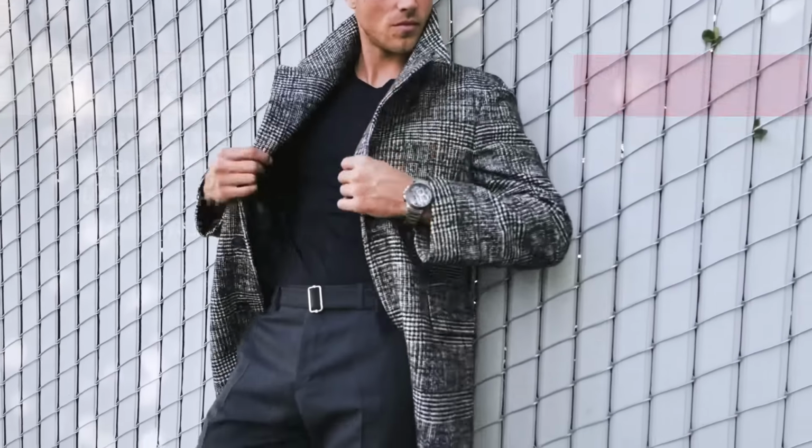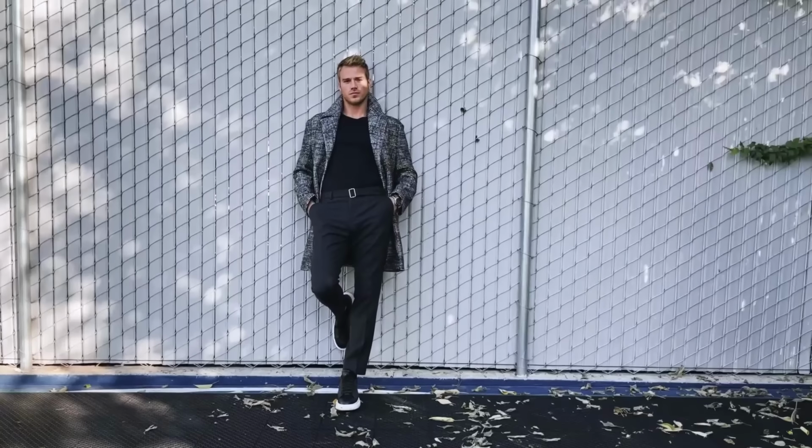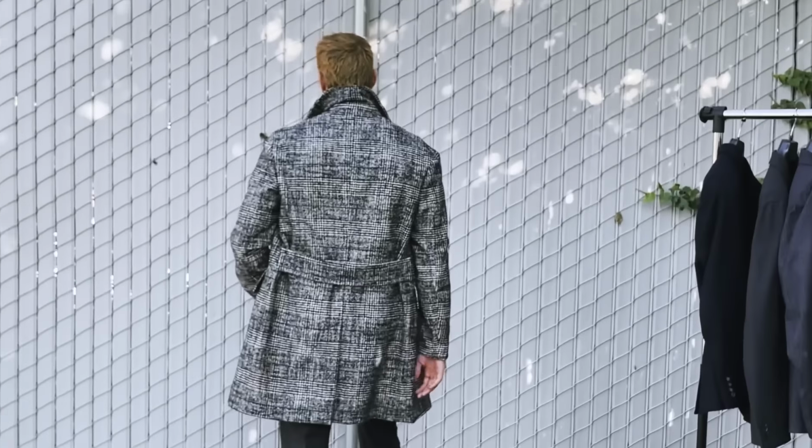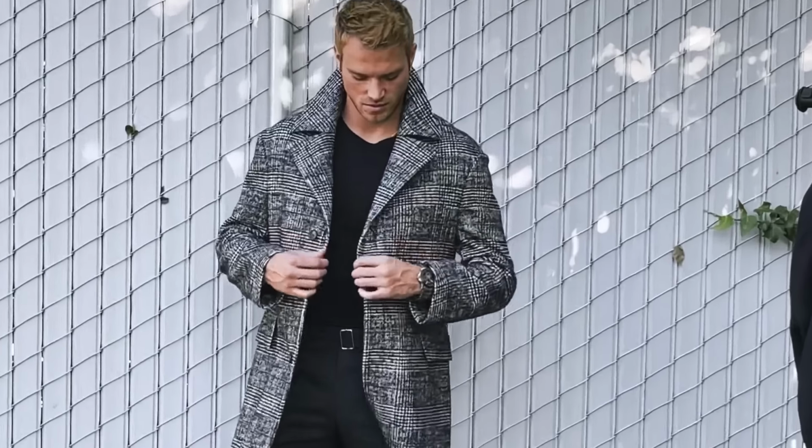Now, the jacket is a little louder, so I went with a more casual pant. This gray trouser actually has a built-in belt that I really do like a lot. Gives you that nice snug fit around your hips, so it creates that V shape, gets the shirt tucked in nicely, and you're ready to go.